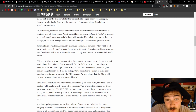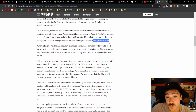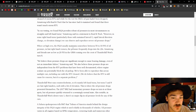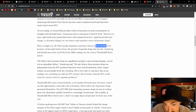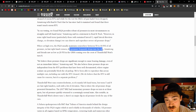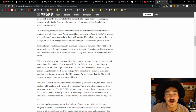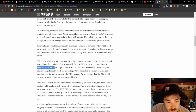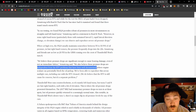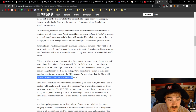In some right-hand turns, particularly those with sustained lateral G, rapid lateral direction change, or elevation change, we can observe and reproduce severe oil pressure drops, where at high revs the FA24 usually maintains somewhere between 50 to 60 psi of oil pressure. In fast right-hand corners, the pressure frequently drops into the 20s. They believe that these pressure drops are significant enough to cause bearing damage, even if not an immediate failure. And they are, of course, independent from the RTV problems that have been well documented. They were able to produce this across multiple cars, including one with the RTV cleaned. They do still believe that RTV is a cause for concern, but it's a separate problem.